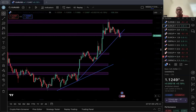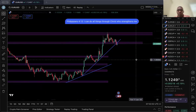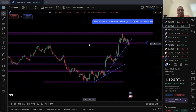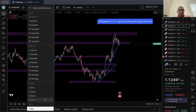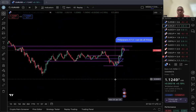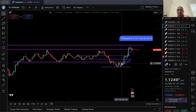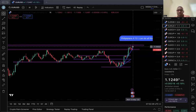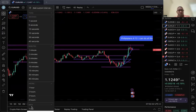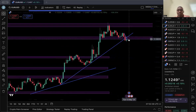Now, the Euro USD. The US dollar gained some strength over this week, and so we were finally able to break through this daily support. Let's take a look from the weekly. For quite a number of weeks, we were in an uptrend, but we finally managed to break this trend line and break this support over the past week. Friday, we retested.